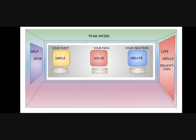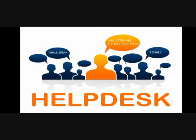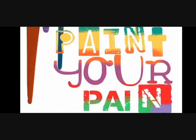Firstly, we came up with an idea of forming a multi-skill club, featuring a help desk that would be creating a platform for students to express their views, problems and ideas and discuss among themselves to create a plan and to execute them. Then comes the section of Paint Your Paint, in which the participants can come up with their skills and participate in activities like poems, painting, stories, artworks, etc.